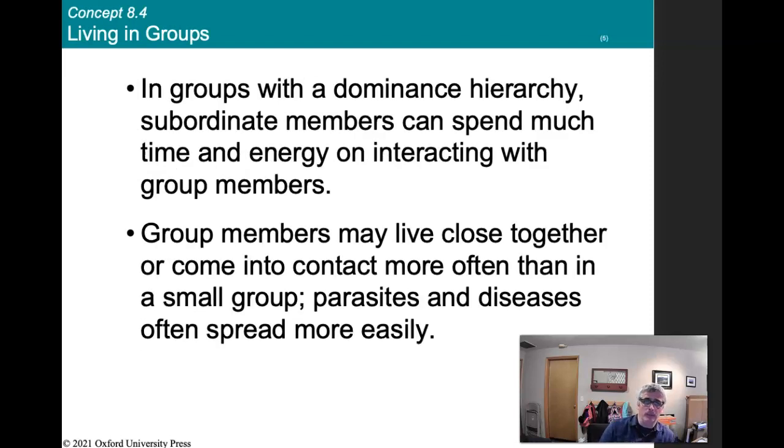In groups with a dominance hierarchy, subordinate members can spend much time and energy interacting with group members. Group members may live closely together or come into contact more often than in a small group, so parasites and diseases can spread more quickly. This is true for any animals that are living in large numbers together.